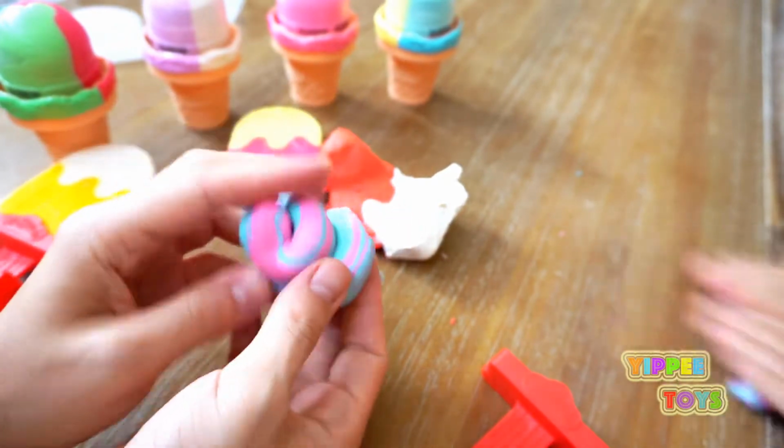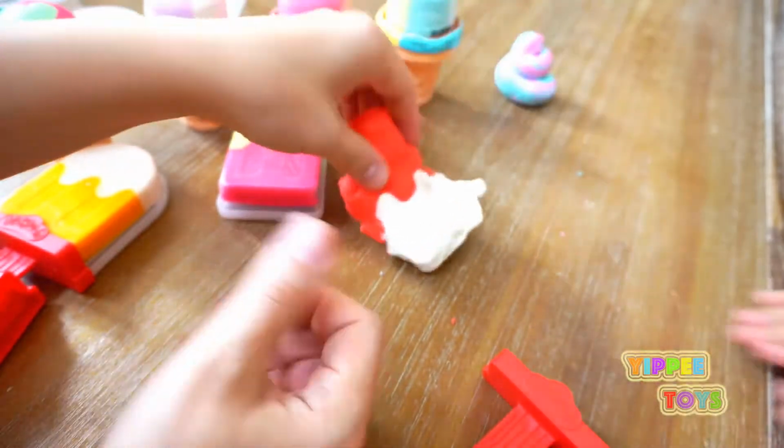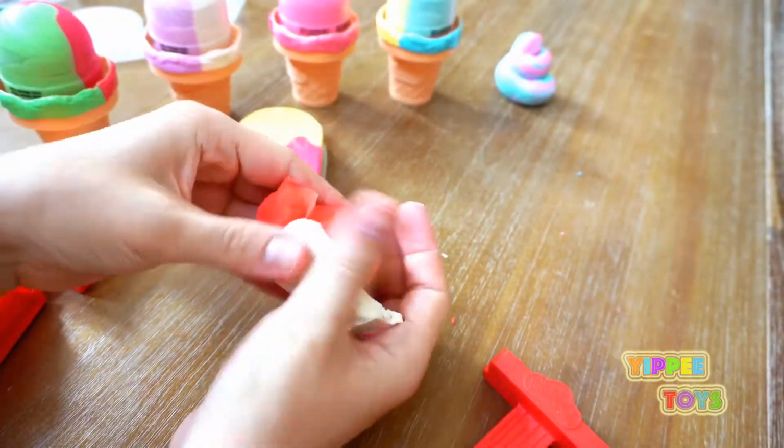I'm gonna make a snake. You're gonna make a snake. That's gonna be a pretty colored snake, with blue and pink. Mm-hmm. Imagine this is a unicorn snake.